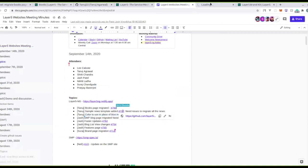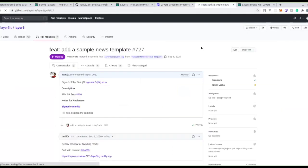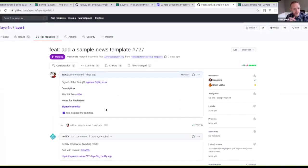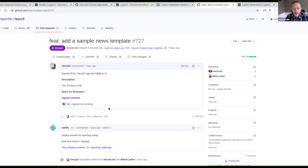Yeah, I added the news template. Only the issues need to be created, so all the news can be migrated. I think any newcomer can do that. So Suraj, this is potentially a great way of getting your feet wet with Gatsby. Given that you're comfortable with a few other JavaScript frameworks, no doubt you'd be successful here.